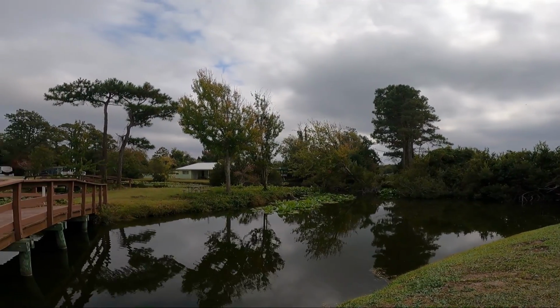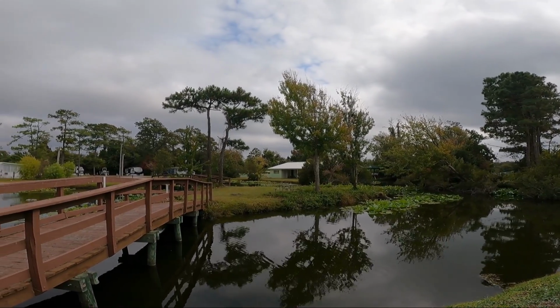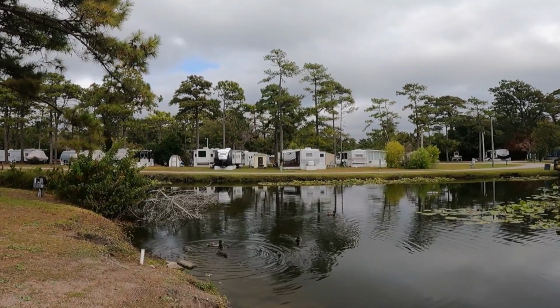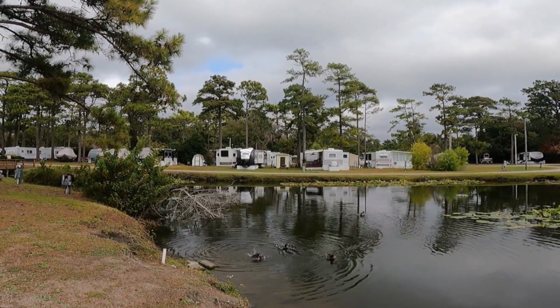None in the park that we saw, but right. Lots of ducks. I love this. This was a little bridge that came from both sides over onto an island in the middle of the water. And we were talking about ducks. It must have been bath day for the ducks there.